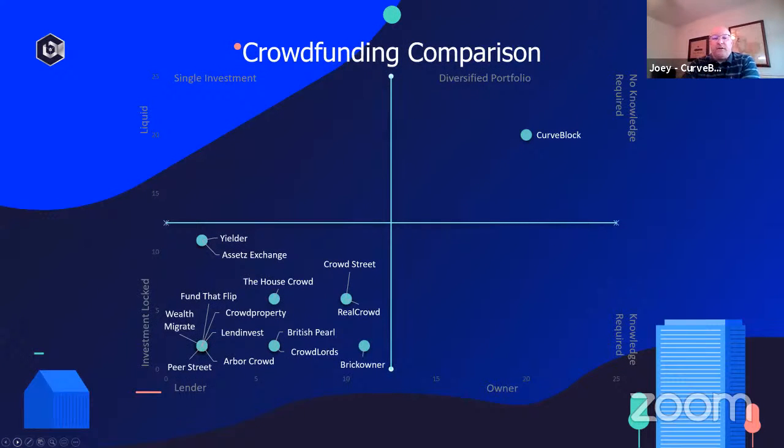Where does CurveBlock fit into the overall marketplace? The most similar thing to us is crowdfunding, which you may be familiar with. There are some major differences. One, we bring liquidity, so the investor can get out when they need to. We don't require the investor to be able to do the due diligence on their own. They don't have to have an immense knowledge of the real estate space to be an investor, and they actually participate in the growth of the development. They don't loan money to the developments like most crowdfunding. Next slide.